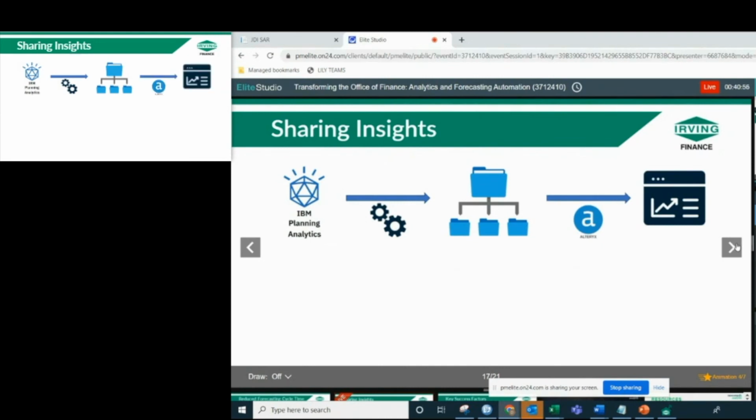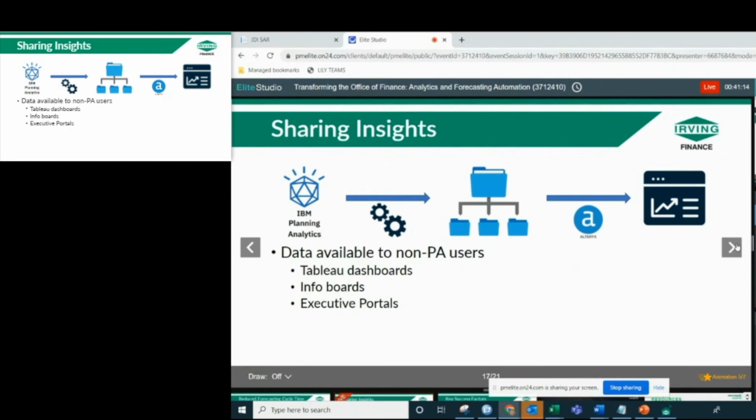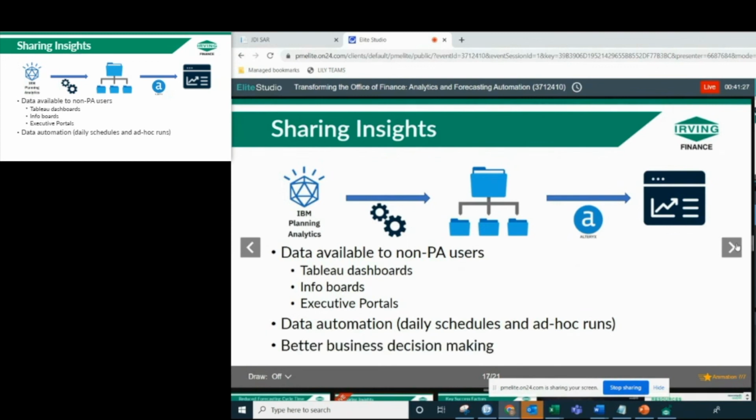a secure network folder. And then we're using Alteryx to package that information up, clean it, and organize it, and then send that to Tableau dashboards, different information screens, or just packaging it up in different reports to make it consumable by different stakeholders. So really, the data is now available to non-planning analytics users: Tableau dashboards, info boards, executive portals. The data is automated, so all of this information is pulled out on daily schedules, but also has the availability for ad hoc runs. And then it's allowing us to make better business decisions.